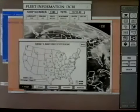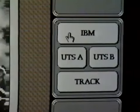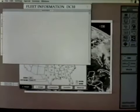It gave us flexibility to satisfy many different kinds of users. It gave us the graphics. It gave us the HyperCard application that allows us to quickly do masks and front-end changes to be more user-friendly.